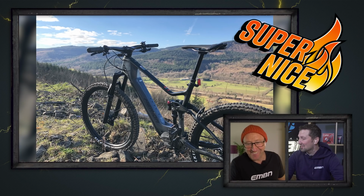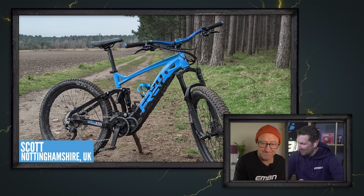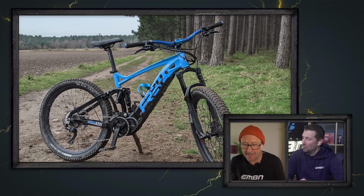Check this one out then from Scott with a Frey M600 bike. We don't see too much on the show, but it's quite a nice looking bike. Liking the look of that. He's in Sherwood Forest in Nottingham in the UK, out for a solo ride. Nice. It's a nice shot, isn't it, for sure? Nice background. Be better if it's in the woods, I think, for that one.